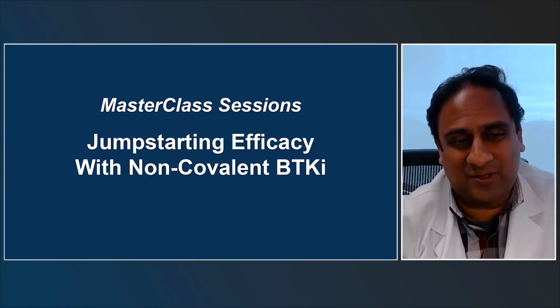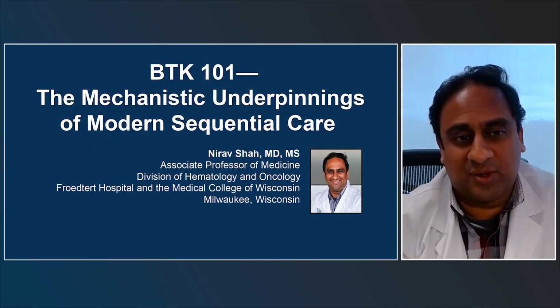So let's get started: jump-starting efficacy with non-covalent BTK inhibitors. This is BTK 101, the mechanistic underpinning of modern sequential care.